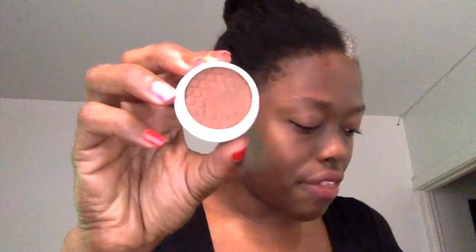So I'm going to start with the matte colors that I picked up. The first color is called Bandits. Another very beautiful, warm brown matte eyeshadow. This one has less red in it than Makeup Geek's Cocoa Bear, but this is another great transition color or general base lid color for me, for my dark skin, that I love.